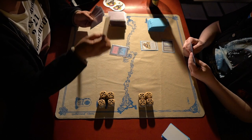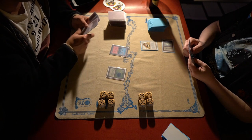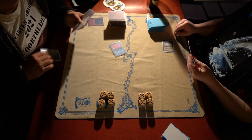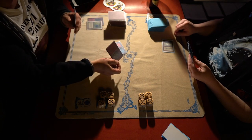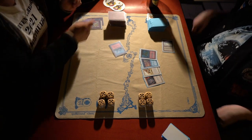And Wilfred here finding a mountain, is he going to bolt the Lion? No, he's not going to play Black Lotus. Is he going to crack the Lotus? No, he's going to play a bolt. Must have been... Oh, he is going to crack it. Are we going to see... Oh, Wheel of Fortune. So nice.